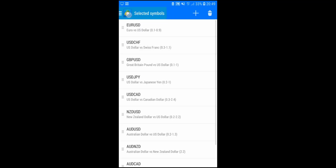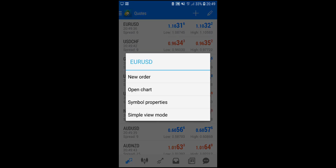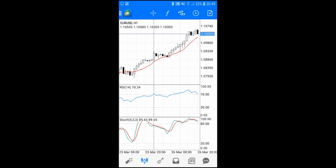And if we just go back, we can click on Euro, US dollar, and we have a few options here, such as looking at a new order, opening up a new chart. So if we open up a chart, this is the chart of euro dollar. We have a bit of functionality here.